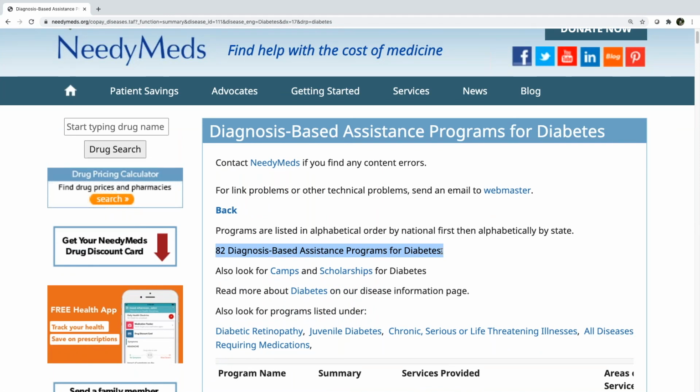And the reason I keep using language like that, because right now there are this many programs, or currently there are this many programs, is because we have an entire research team dedicated to not only keeping the programs we have listed accurate and up to date, but to adding new programs and cost savings resources. So if you are looking for help affording a particular medical expense or drug and you can't find it on our website, please check back to see if it has since been listed.